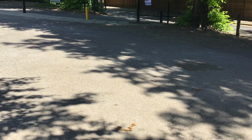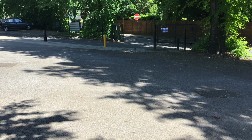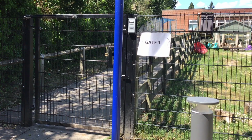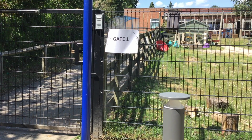We would really like to encourage you to come to school on foot or by bicycle. Please try to avoid using a car if at all possible. When you arrive at school in the morning and when you're ready to go home, you will be going through the same gate. There are three gates in our school and this is gate one.